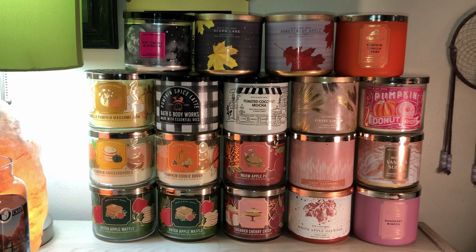Next we have, I got the Almond Blossom. This has probably been out before, along with the body care line. This is from the Field of Gold candle collection, and I really liked the label. I enjoy this scent very much. This is very similar to their straight almond candle that they released, well, I don't know if it was the launch in 2018, though it was out in 2018.